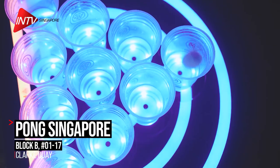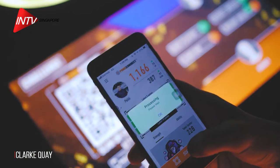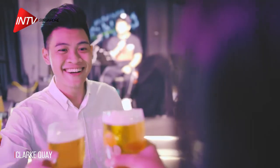Coming direct from Hong Kong, Singapore's first outlet takes the game of beer pong to a whole new level. Play with other players across the world via the app. Grab a bite from the great international menu, and whatever you do, make sure you win.